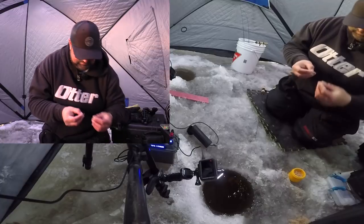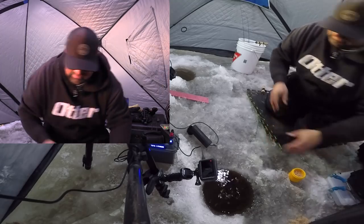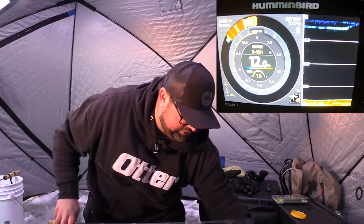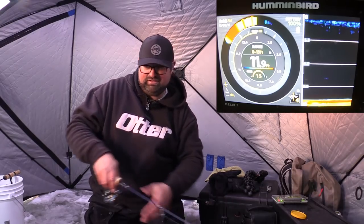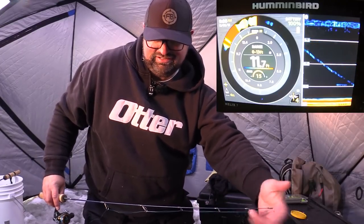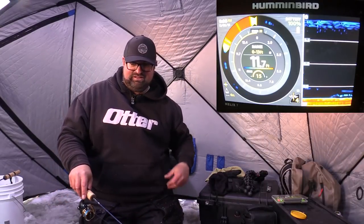Mealworms are messy. Ooh, that's a big one. I like it. Like it a lot. Dead stick. I wonder if I'm gonna get any on the dead stick today. Like it a lot. Okay. More marks down there. Let's get back down. It's on now. Feeling good. Yeah, come on, let's get down there. Marks. Come on, let's see if he'll chase right away.